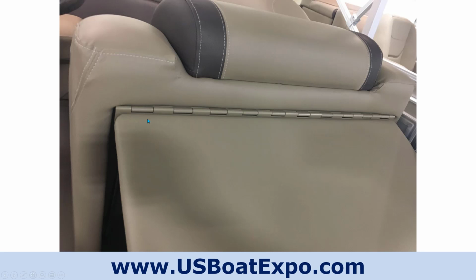Taking a look, the hinges that they use on this little compartment here, which could come into a changing station. I'll show you that when it opens up. But nice full-length piano hinges, which is really the best quality that you can put, the best style, because it's going to support that whole section.